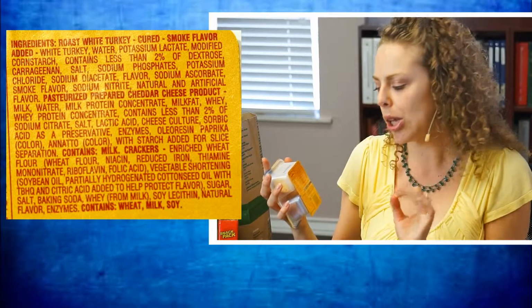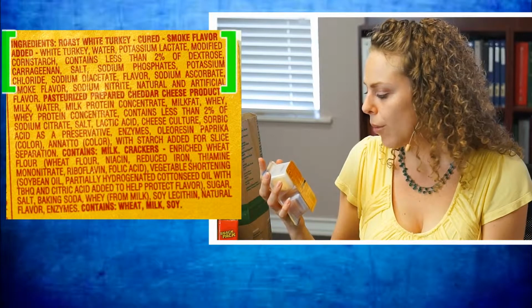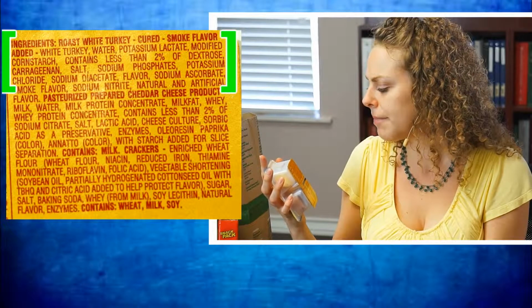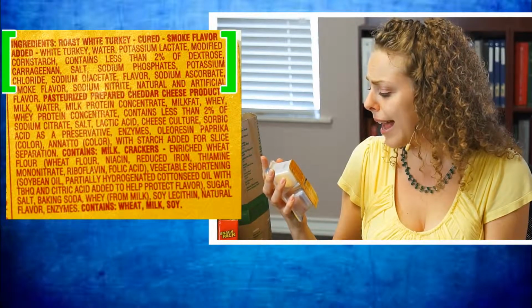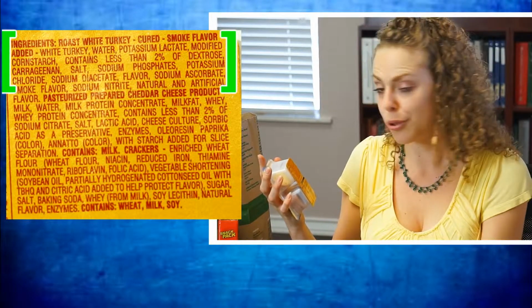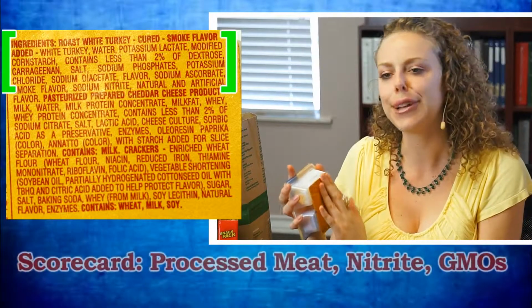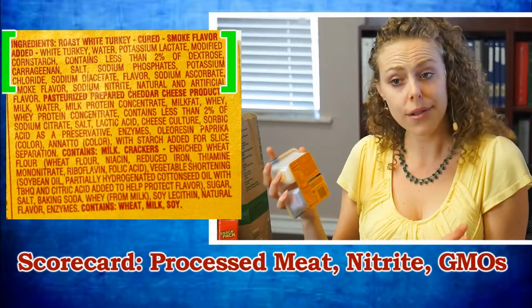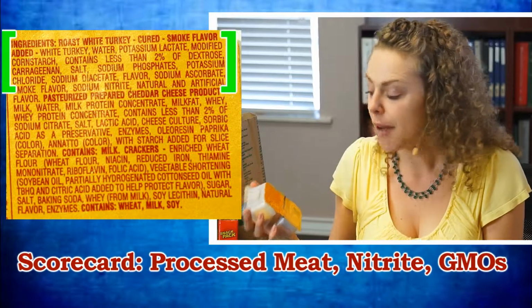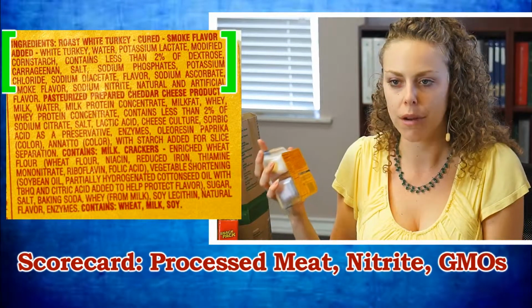So in the turkey alone, we have turkey, water, potassium lactate, modified cornstarch, dextrose, carrageenan, potassium chloride, sodium diacetate, flavor, and then it goes on. Sodium nitrite, natural and artificial flavor. So again, turkey should have one ingredient, and that's turkey. So just immediately seeing all of these different ingredients inside of the turkey alone, it should be a red flag for you. Who knew that you could put corn in turkey and still call it turkey? But that's what they're doing with things like cornstarch and maltodextrin.